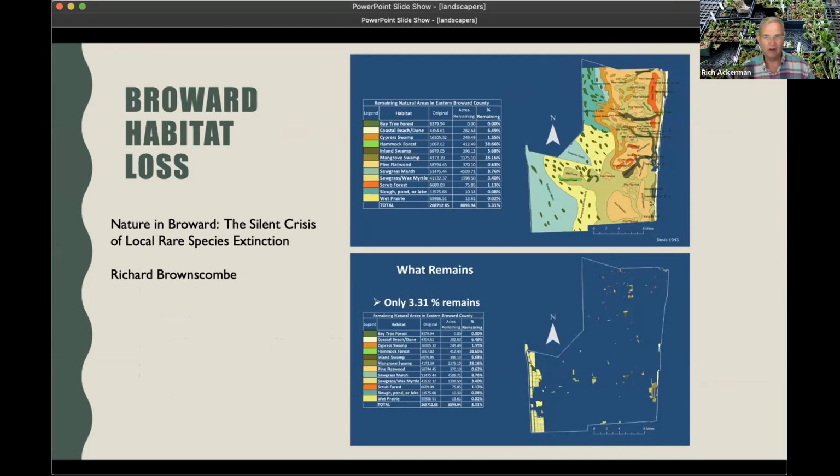So there's no conservation where you can go in and buy 100 acres to set it aside. That just doesn't happen in Broward County anymore. So we're going into neighborhoods, into urban areas, into parks, and putting these plants back into the environments because there just is no wild land left.